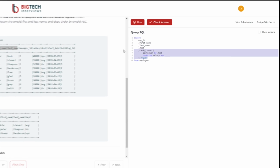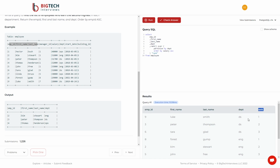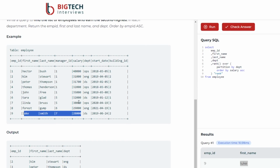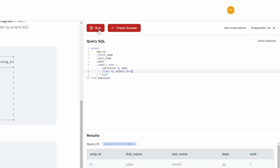Now I'm going to take that out for just a second and we'll run this. And we'll say, okay, well, we get the list of fields that we want. Great. But if we put it back in with the rank function, now they're ranked within each department according to lowest to highest salary. So we got Luke Smith in the DS department, looks like, 28,000 out of DS. So he's lowest. So we actually want to do this descending because we want our numbers going highest to lowest, right? I put that in there on purpose so that we could see.